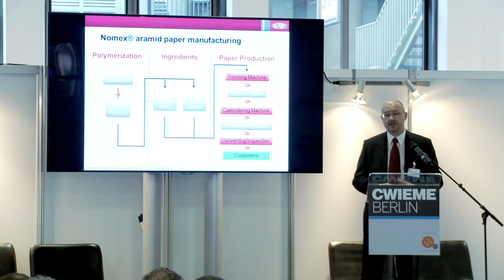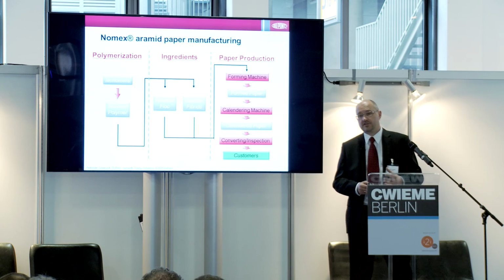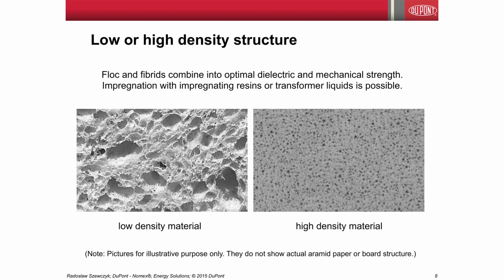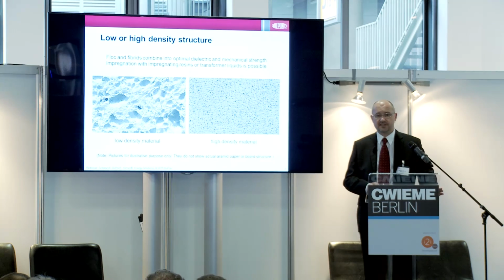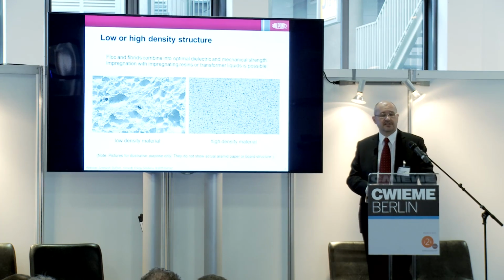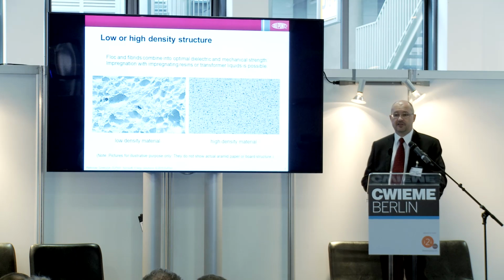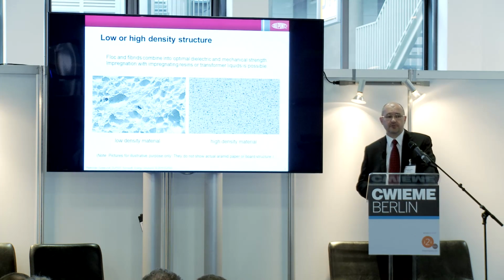And except for paper, we can also make a board. Board is also available for applications in the transformers. What is important to understand for the users of the material, for the designers of the transformer, is that paper and board may have a different structure. It is critical for the right impregnation of the material with the oil, and it is critical for drying. So users should be aware that if there is a high-density material, like the one on the right-hand side of this slide, it's more difficult to impregnate it with oil.